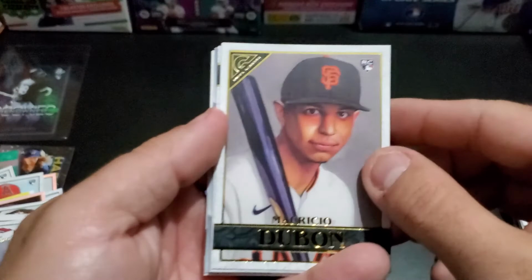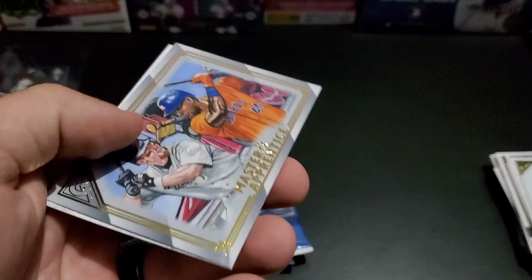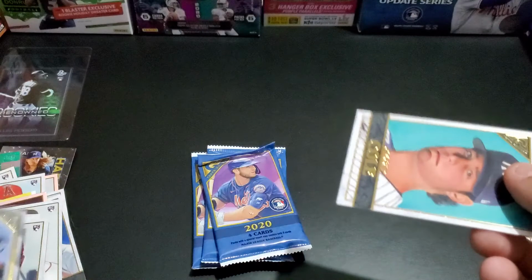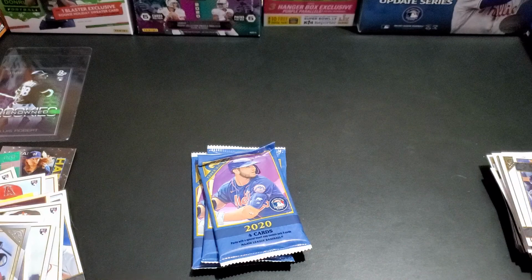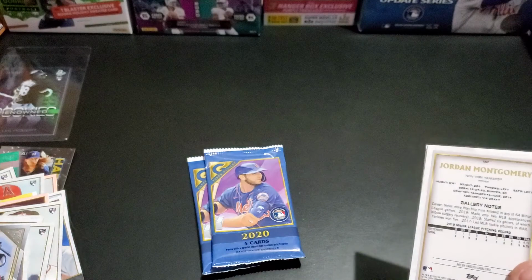Russo Dubon, rookie card. Max Muncy, another master and apprentice. This time, I wonder if it's going to be Yordan Alvarez and Jeff Bagwell. And last is going to be Gerrit Cole. Yordan had some issues with injury this past year, but if he can come back healthy, he's going to be somebody to watch out for.